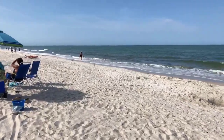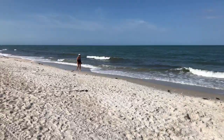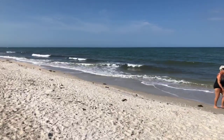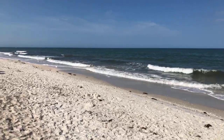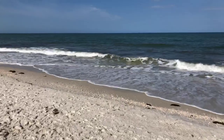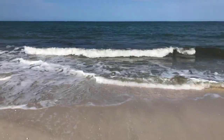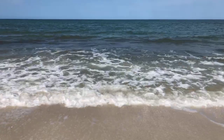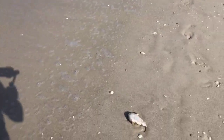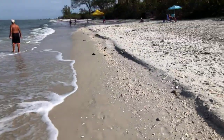Give you another quick look around as I head back to the boardwalk where we started. The water's not looking very pretty out here. We definitely have red tide along the shore here. You can see it in the water, that brownish color. A lot of dead fish along the beach. All in all, still a beautiful day here.